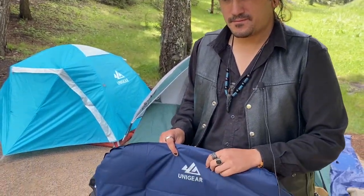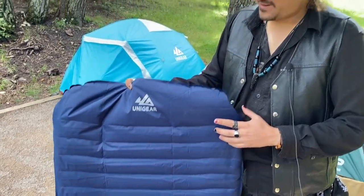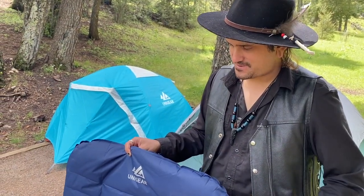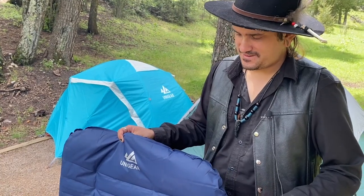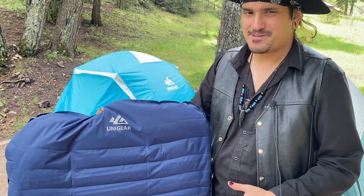Okay, Cuervo, so your first time trying out the Unigear sleeping air pad, what'd you think? It was great, man. I have a lot of trouble sleeping on my side when we camp because of hard floors, but this thing felt like I was on my bed pretty much.